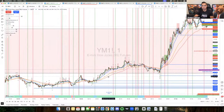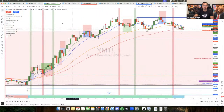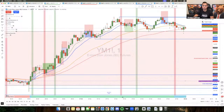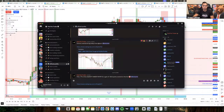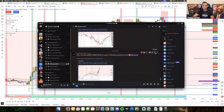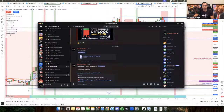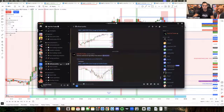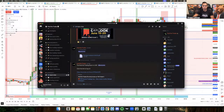Once my Trader Sync updates, I'll probably be able to show you guys the weekly stats. But for the most part, this is the first day of the week, and it's a great way to start the week off. Let me take a screenshot of all the trades for today so that you guys can see and have an idea of what came up. And if you have any questions, always feel free to hit me up on Discord. Let's copy this over to the team chat. All right, looks like we're good.